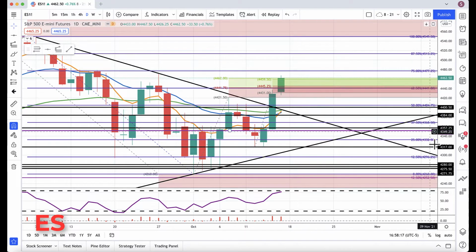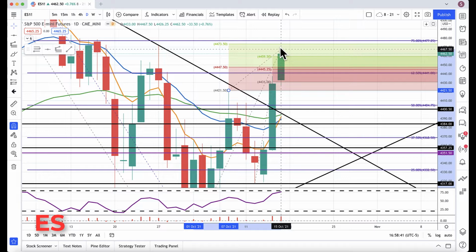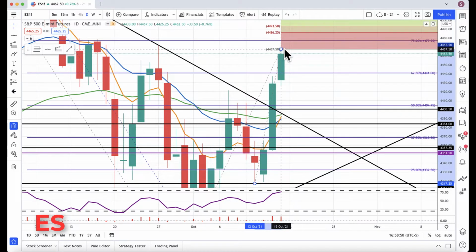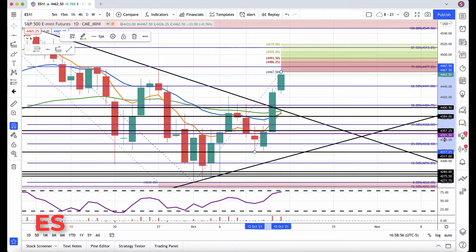We had this cluster, if you zoom in a bit, about 44.59.50 to 44.62, spiking above it, and then closing just slightly above it. The close was 44.62.50. We had 44.62 as the key level. We've also closed now above the 62.5% harmonic retracement, which does favor continued higher price action. That does not mean it has to go there instantly, but it does favor at least another push higher.